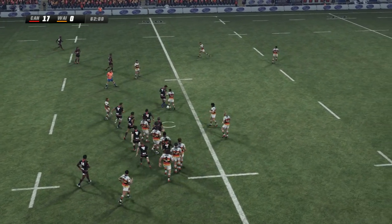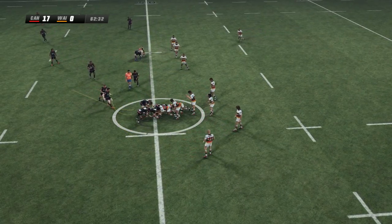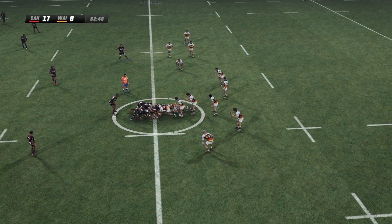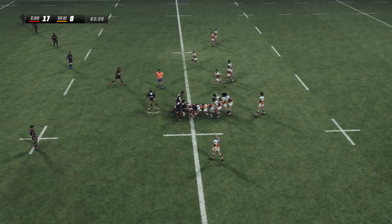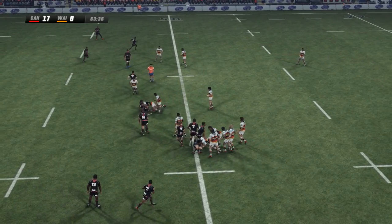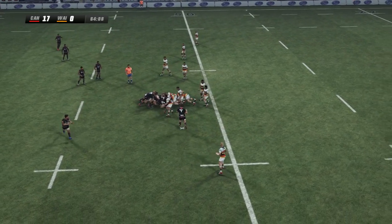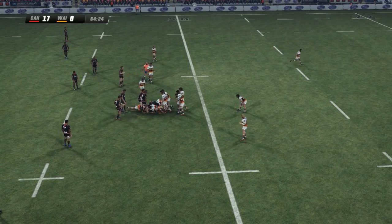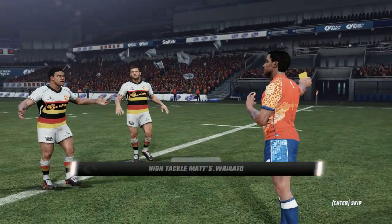Pruden lays it back. Back he goes. The ball's being contested. The back rower picks it up. Superb technique in that tackle. Oh! And the penalty is given. There might be a yellow card here.